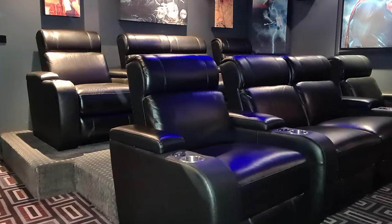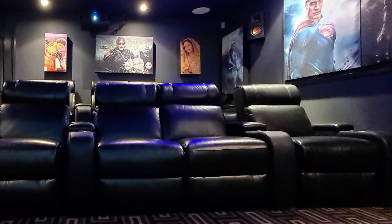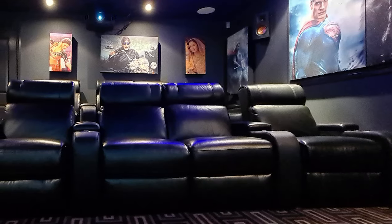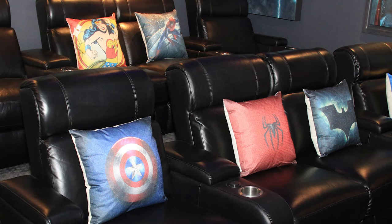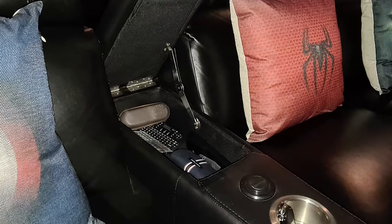And of course, we can't miss these two rows of four black leather electric reclining seats being complemented with a couple of superhero pillows, which also come with built-in cup holders and some storage in the armrests.